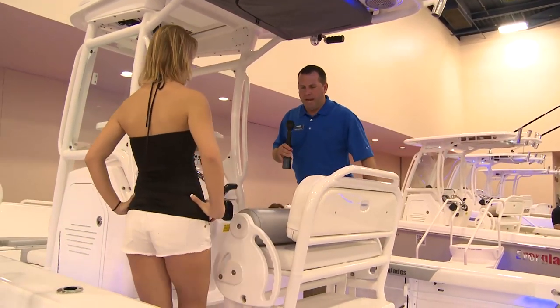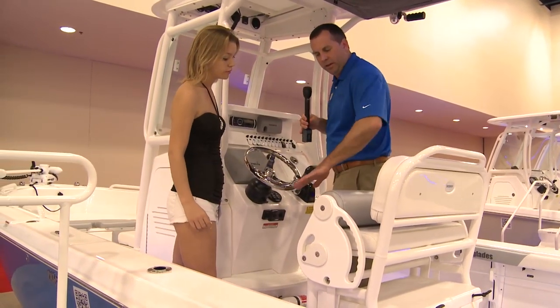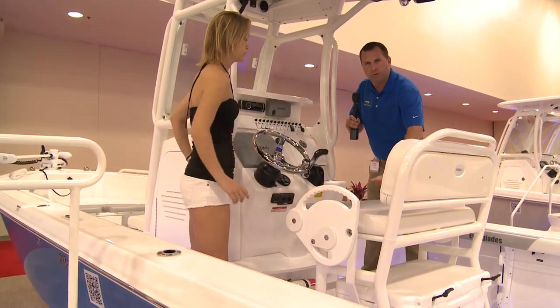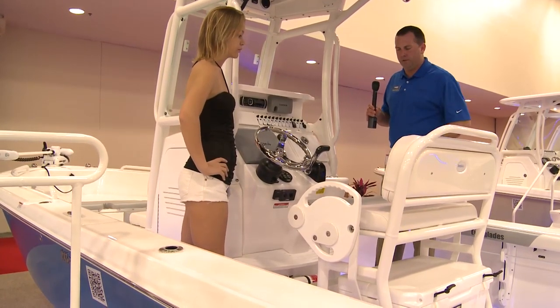This is our patent-pending leaning post, and what's unique about this is that in this position, it's a leaning post. When I flip this forward, it turns into a seat, and at the same time, the footrest pops out, so it turns into a nice bench.